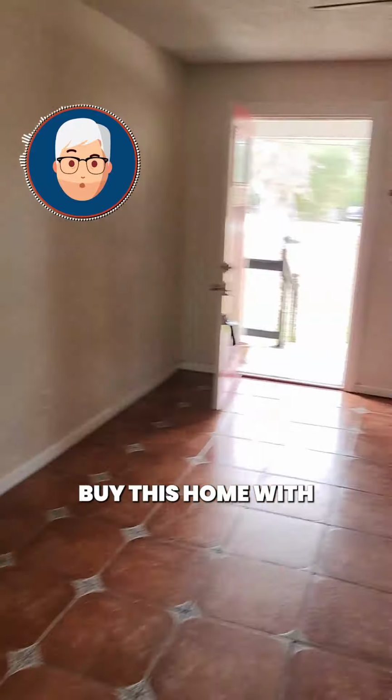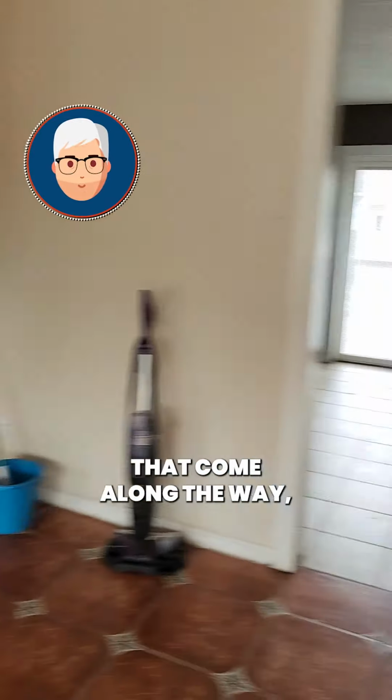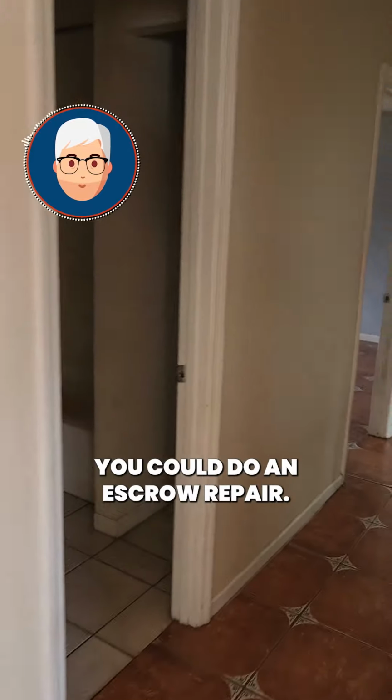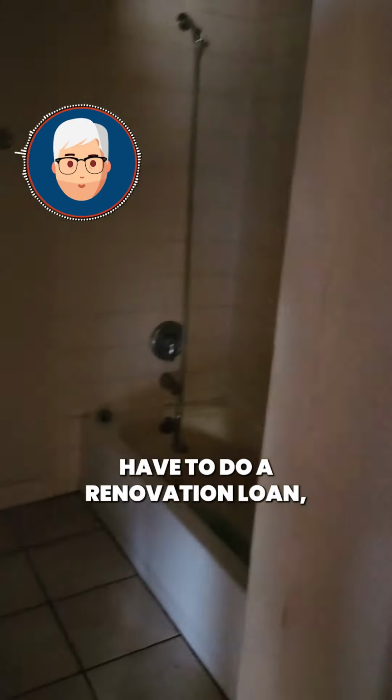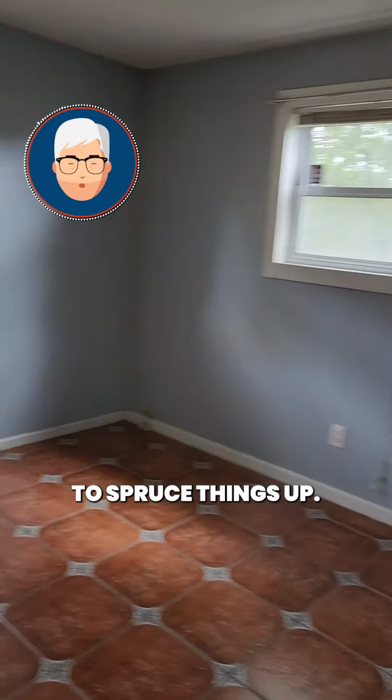Buy this home with either a regular loan and put in some elbow grease, or if there's some repairs that come along the way, you could do an escrow repair. So you don't always have to do a renovation loan, but this house is also a prime candidate if you wanted to spruce things up.